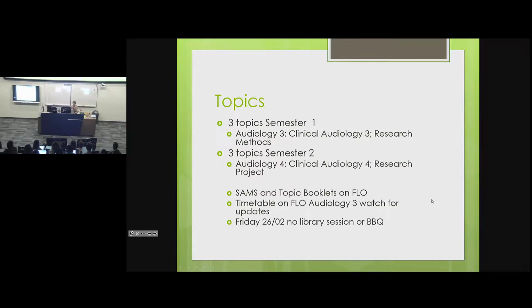The barbecue that we normally have each year, the FUSPA barbecue, is not happening this year, but I believe FUSPA, and I think James is involved with FUSPA, correct? There's going to be something planned later on. Hopefully you'll get opportunities to meet the first year students at some point, as well as other students from particularly speech pathology. I don't know if you want to say anything at any point, James, about FUSPA. You're welcome to do that.